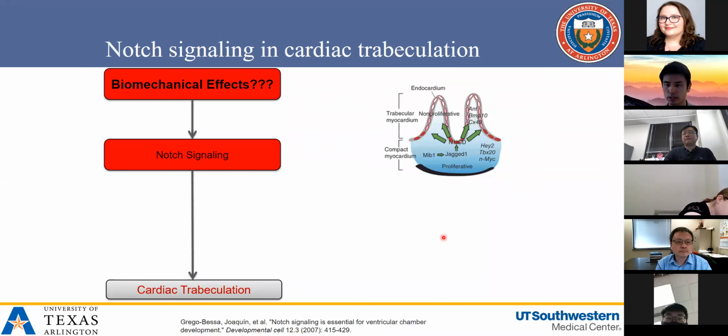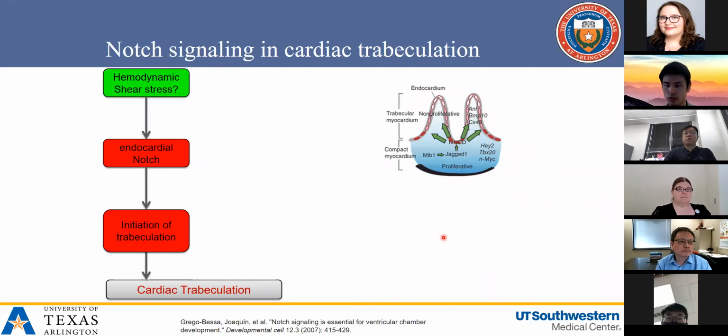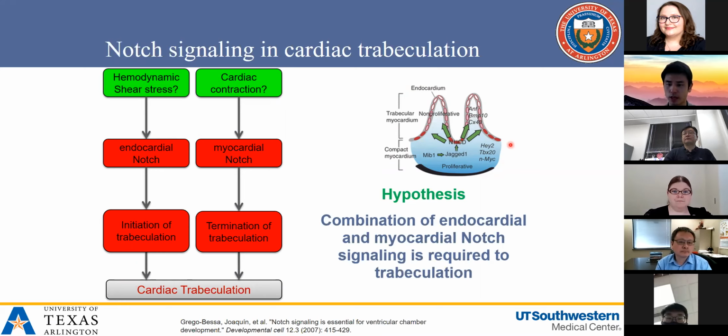We hypothesize that hemodynamic shear stress induced by blood flow initiates the trabeculation with endocardial Notch signaling, and later cardiac contraction affects the myocardial Notch to terminate the trabeculation to design the wave-like pattern of the inner ventricle. So basically our main hypothesis of this project is that the combination of endocardial and myocardial Notch signaling is required for proper cardiac trabeculation and cardiac function, ventricular function.